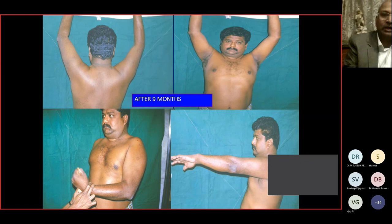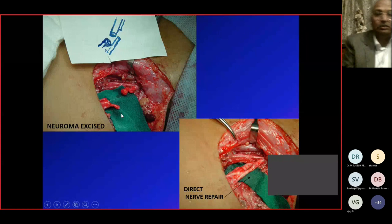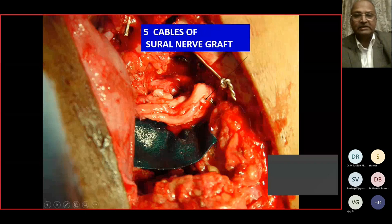Occasionally, there will be a neuroma which is not conducting. You can excise that, and very rarely you can get this kind of primary repair. The upper trunk was primarily repaired like this. Most of the time, we end up in cable grafting like this. This is the upper trunk where we have done about 5 or 6 cable grafts.